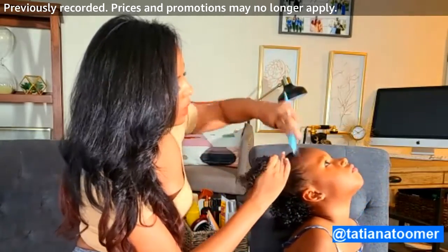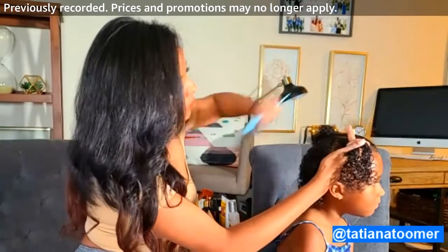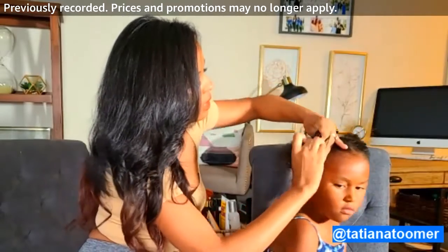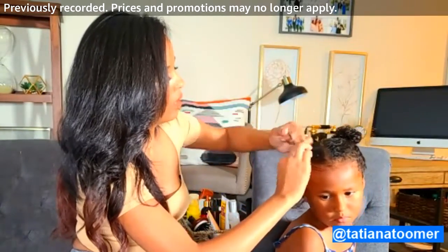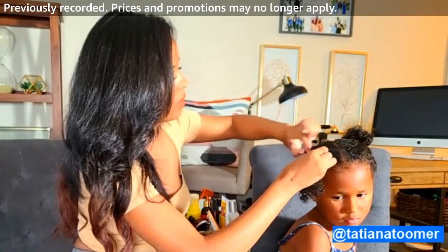Brush it. You can put your head down a little bit. Okay. Just make it nice and slick again. And then the styling gel really holds the hair in place and, again, reinforces the curl and makes it really nice.